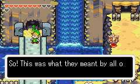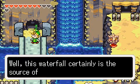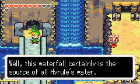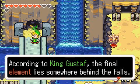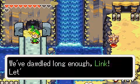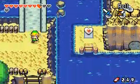So, this is what they meant by all of that source of the flow business. Well, this waterfall certainly is a source of all of Hyrule's water. According to King Gustav, the final element lies somewhere behind the falls. We've dawdled long enough, Link. Let's go find that element.